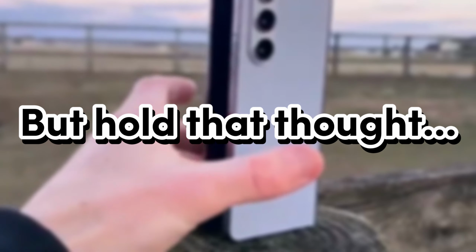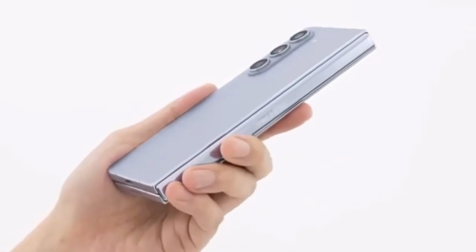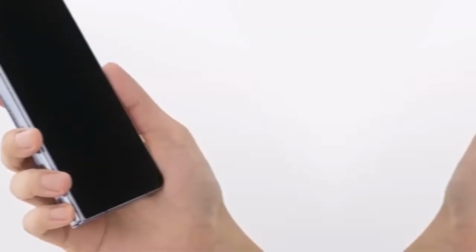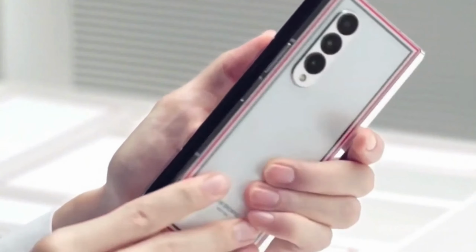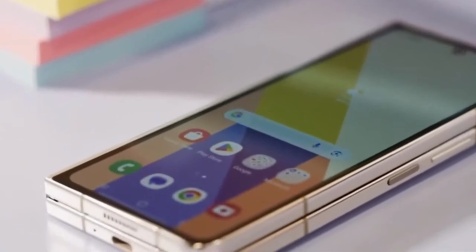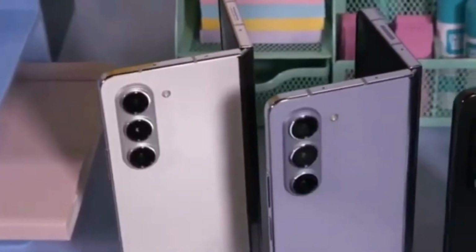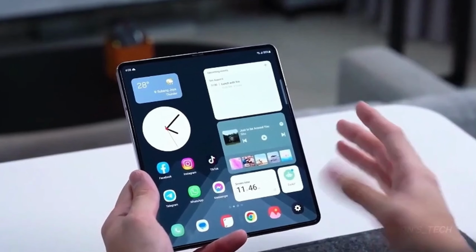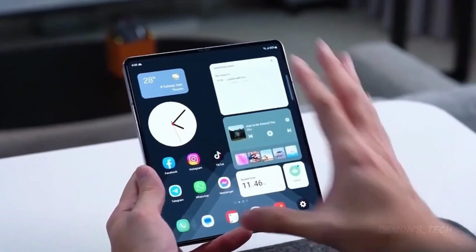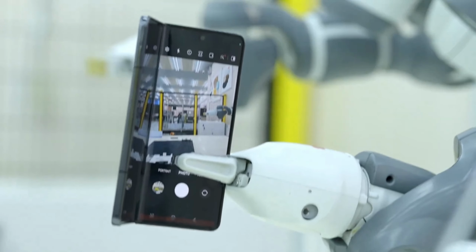But hold that thought. While this might be a significant achievement for Samsung, it's essential to note that it won't hold a world record for thinness. Several Chinese manufacturers have already launched thinner foldable phones. Despite this, Samsung places a high emphasis on durability, which is likely why we're not seeing an ultra-thin design that sacrifices sturdiness. This focus on quality might set the Galaxy Z Fold Special Edition apart in an industry that often prioritizes sheer dimensions over user experience. So, who knows? This device might still exceed our wildest expectations.